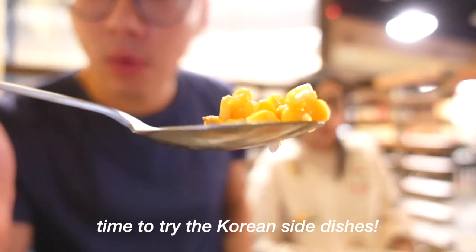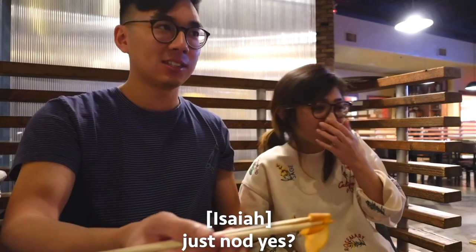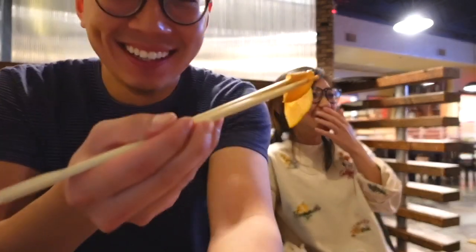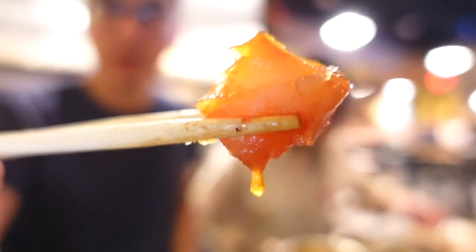Good. Here we just got corn. Radish. Just nod, yes. White radish. Oh. And then another side dish. Potato.